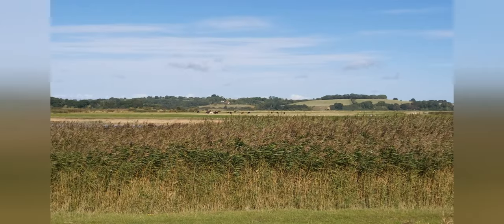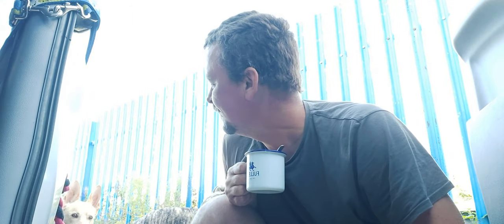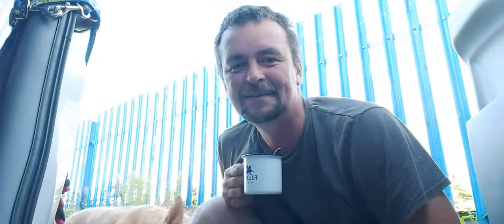Just beyond the cows. So we got to Rye yesterday, about 12:30, I'd have said. Hello. And we found a place to camp up for the night. It's not the most attractive place, it's right by a railway station. We've had people walking past all night, and a couple of people actually looked in, which was a little bit creepy. But I've got two big dogs with me, so it's not really that much to worry about.